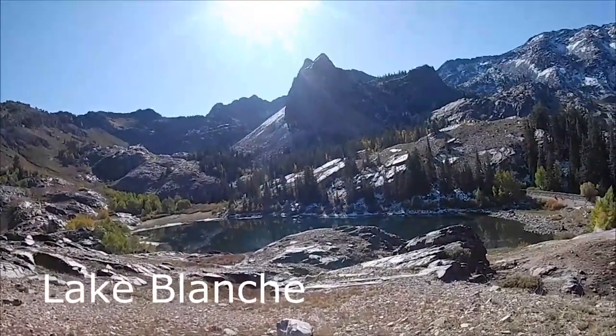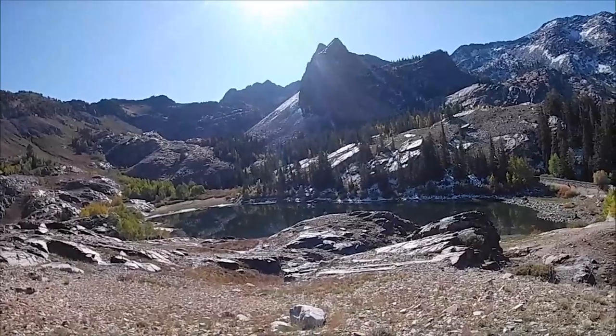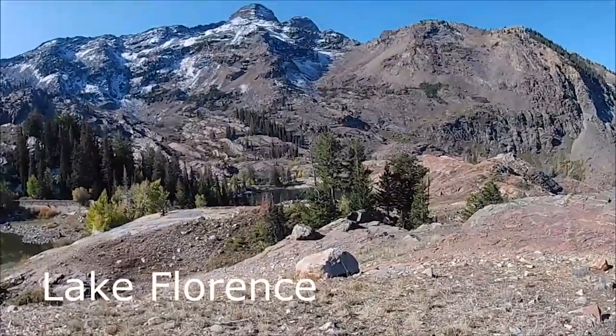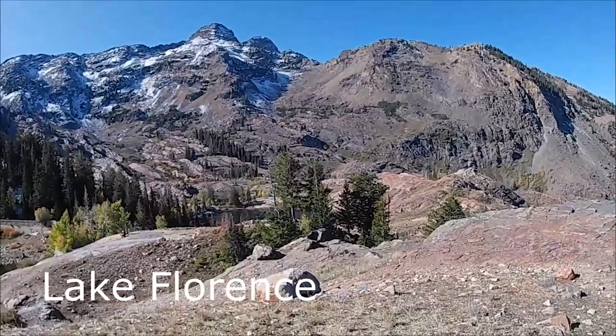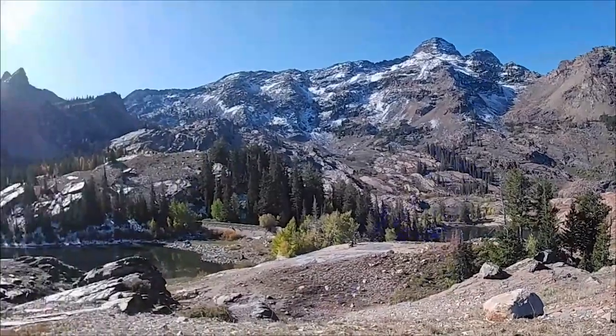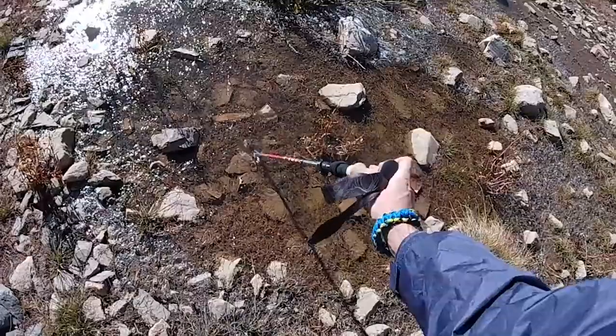Beautiful alpine lake. Very nice. Oh, and there's another one over there. Nice. I can fish both of them. And we'll have to check out that old wall there. That's half crumbling down. She's cold.